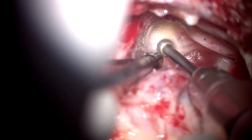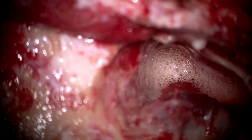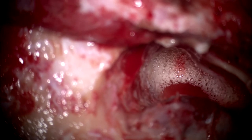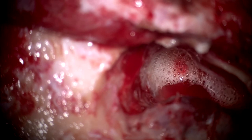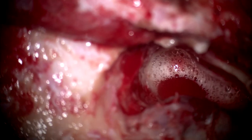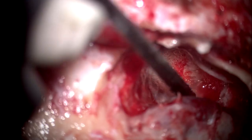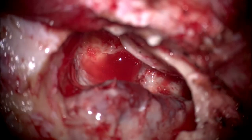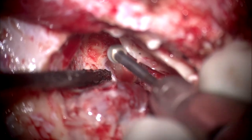I am working superior to the canal, towards the middle fossa. Can you see this? Suction. See this? See how deep we are now? There's so much bone. See, the facial nerve is here. Can you see?